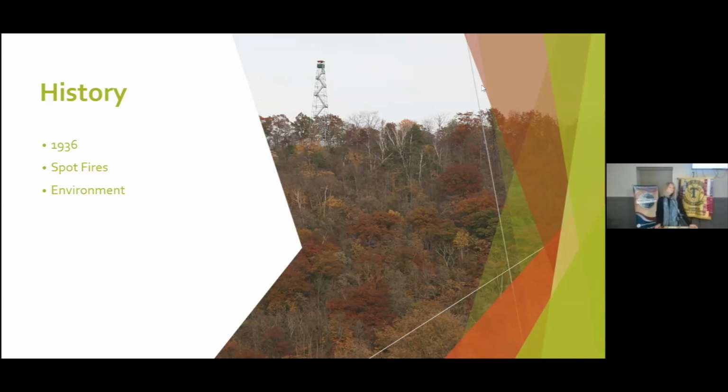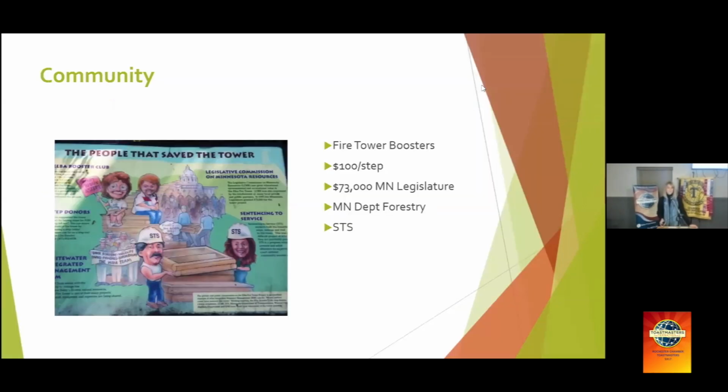So it sat in disrepair for many, many years, and the rumors began to have talk that maybe we should take it down. And that's where we get to have just a wonderful sense of community that we experience here in Southeast Minnesota, where 2 women started the Fire Tower Boosters to save the tower. They started by saying, okay, the community's got to take an ante in this. And they sold steps for $100 a piece.